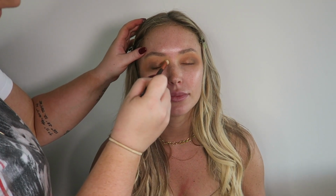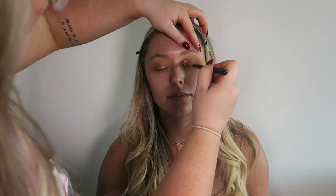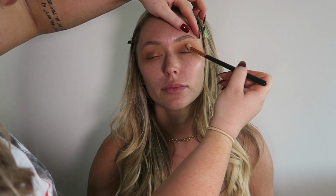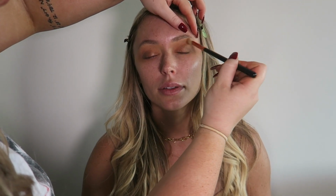And then I just take a clean blending brush and I'm just gonna blend all of the harsh edges out. That's one of the easiest ways to blend too, is using a clean brush, because otherwise you're gonna make it super muddy and blend all the colors together. That's good to know. Also, what brush cleaner do you use?